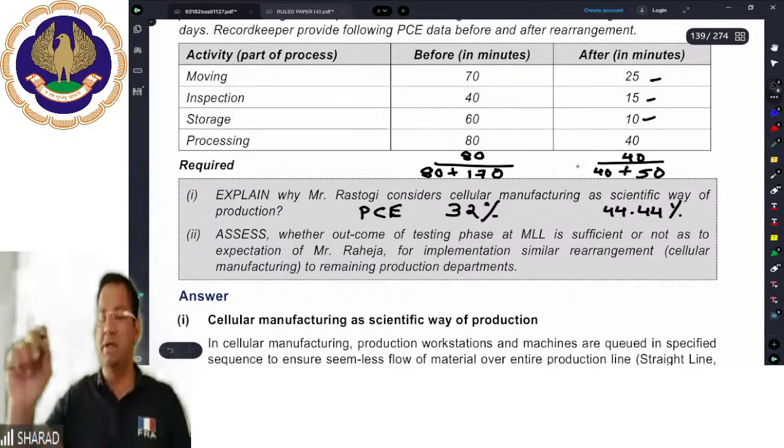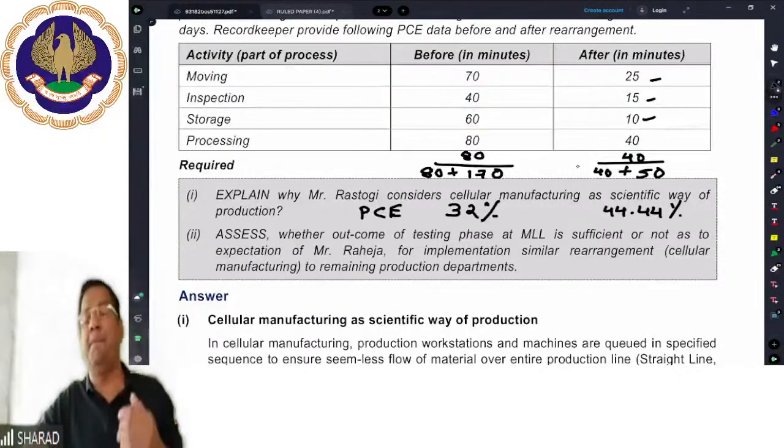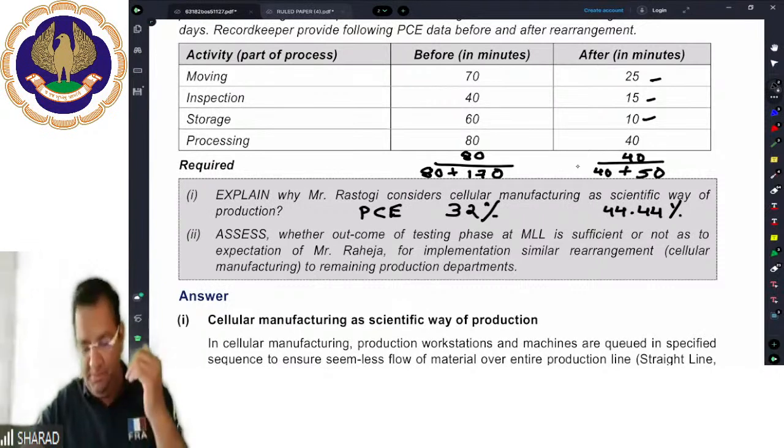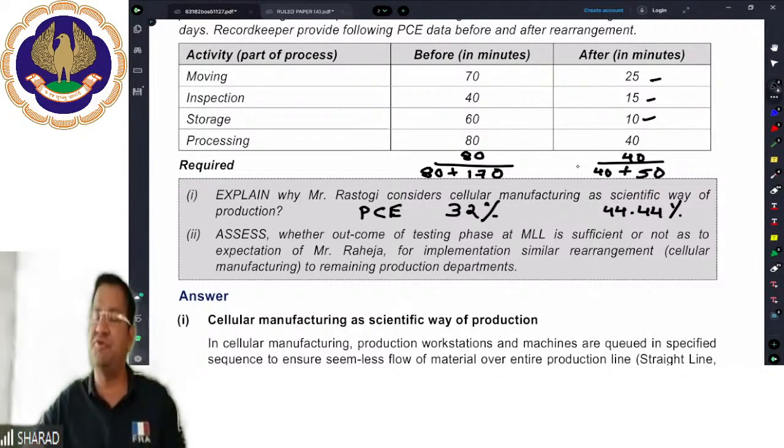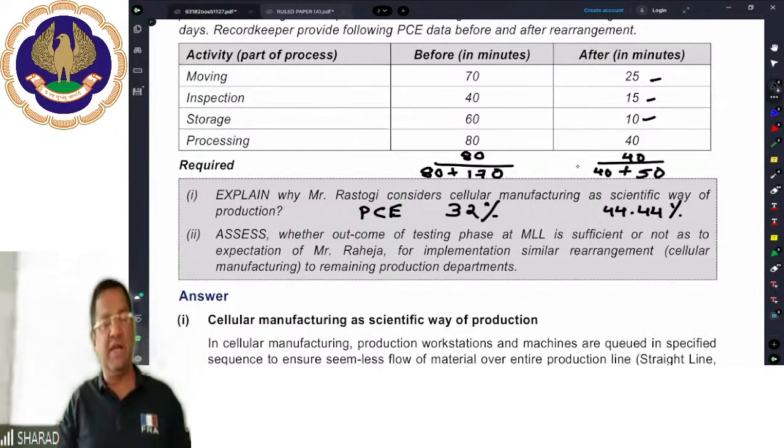Tell me whether the target of process cycle efficiency improvement by minimum 15% has been achieved or not, beta. Because before the implementation, it's just 32%. After the implementation in the tiny production department, the process cycle efficiency is 44.44. Check it out and tell me whether the target of minimum improvement of 15% is achieved or not.